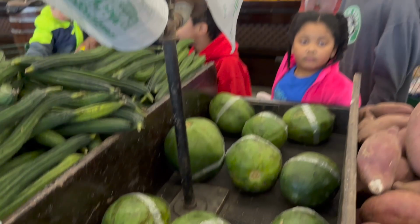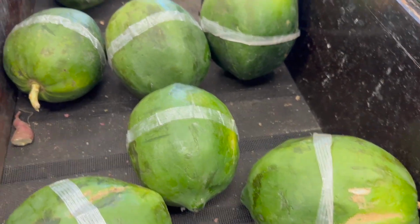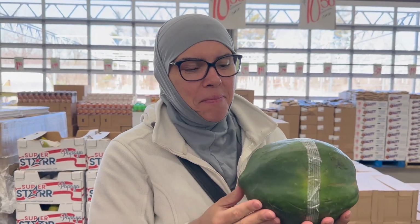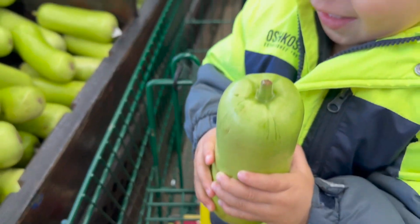Green papaya. Oh, we should try a papaya. Okay, I think I found what I want to get. A green papaya. I don't think I've ever had a papaya like this. So this is mommy's choice. What do you have, Yui?